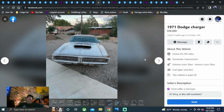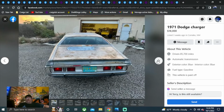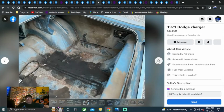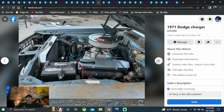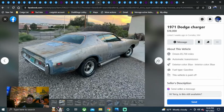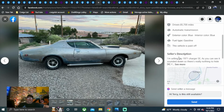It's a 71 Dodge Charger here for $18,000, listed 3 weeks ago, in New Mexico. The headlights work. I love the rims and the side pipes and the scoop. I could live with all that. It looks like it's in bare metal, so that's kind of disturbing. It makes you wonder how recent the photos are and how much it has surface rusted, or have they even primed it or sealed it since it's been stripped. The engine did look pretty good. The car doesn't look bad, other than it just needs some paint. There you go, $18,000 and it needs paint.